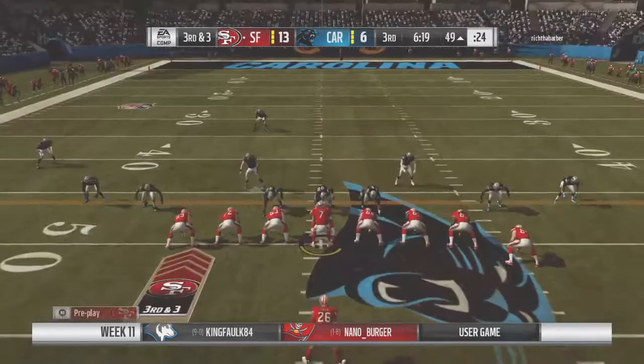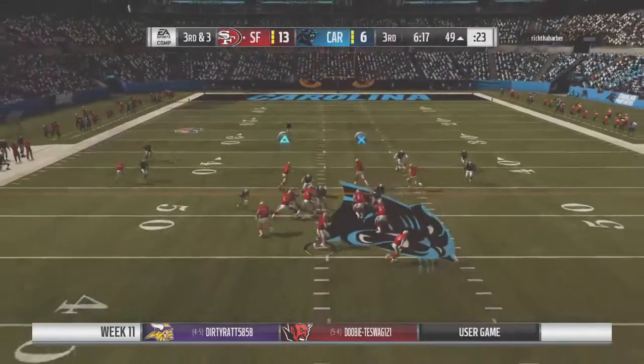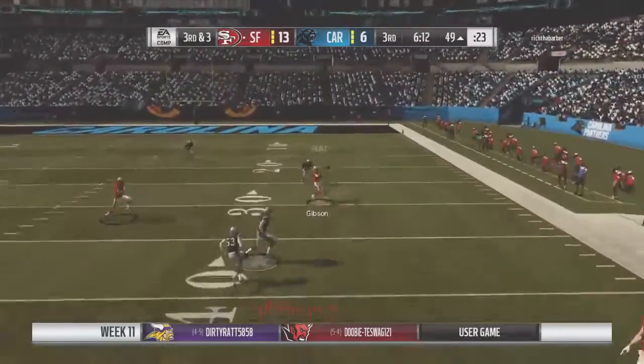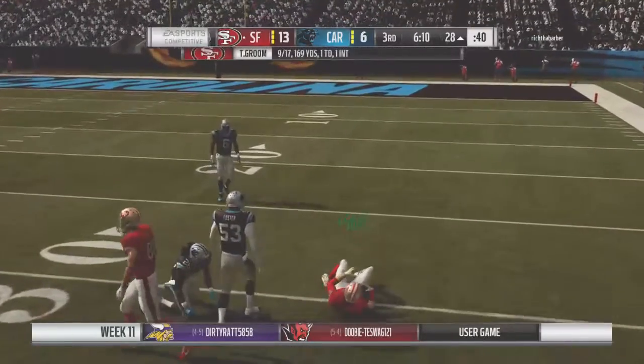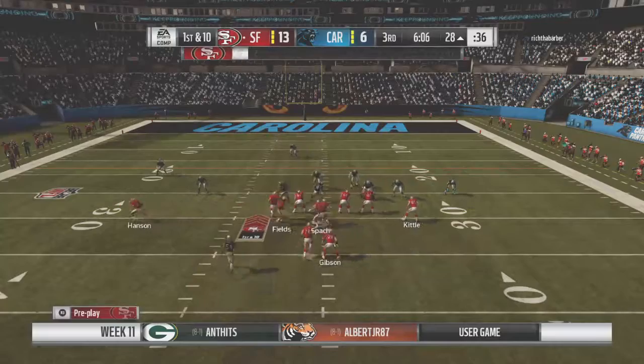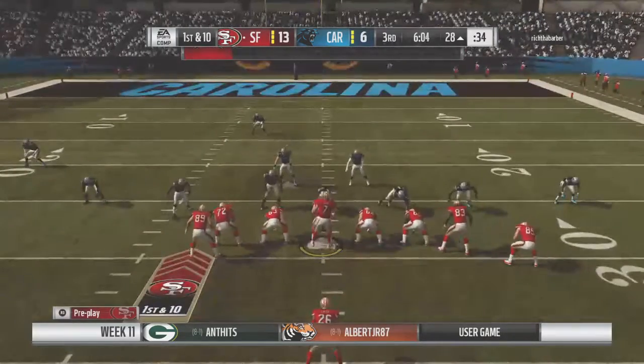Now let's go! Green, 39! He'll drop to throw. Eluding the pressure right. This is brought in by Gibson. And he'll go down, but not before getting this inside the 30. And a nice gain of 21 yards.